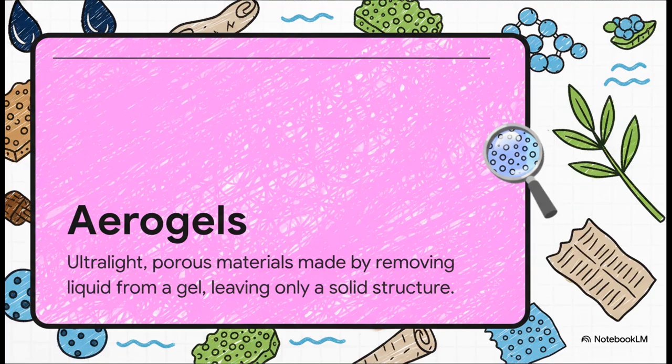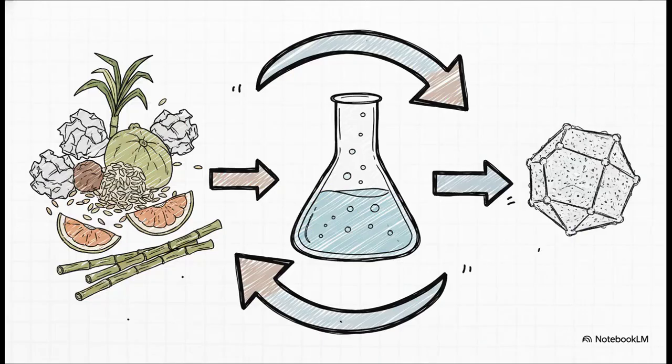The way you make them is you start with a gel, and then you very carefully pull all the liquid out without letting the solid structure collapse. What you're left with is this incredibly light, superporous solid that is, well, mostly nothing, just empty space. And all that empty space is perfect for trapping oil.